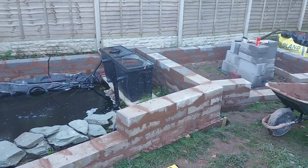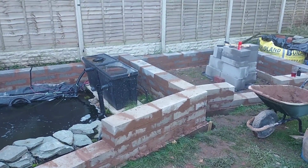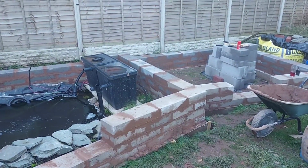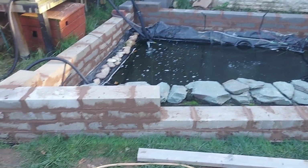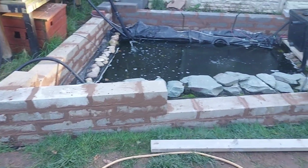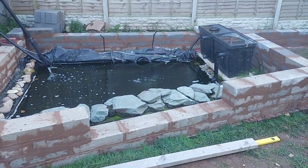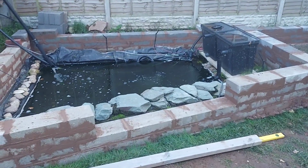Probably will get the skimmer out tomorrow, see how it's going to fit in with the block work. But I'm quite happy with my progress so far. Not the tidiest of jobs, but not bad. So back on it tomorrow.